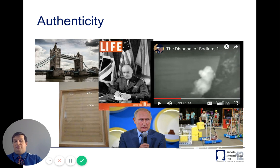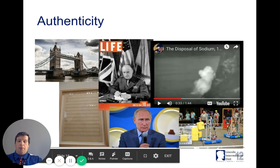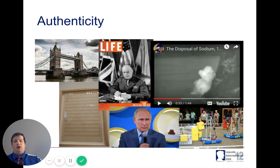And you could show them that video, and that would be a very authentic question of what should we do about chemicals? How should we dispose of chemicals? And show them this from the 1940s. Or even building robots like this one. That can be very authentic, especially if you connect it to industry. So there's a lot of different things you can do with authenticity.